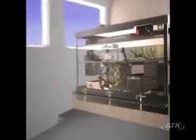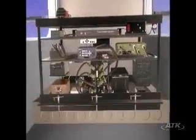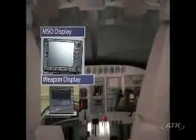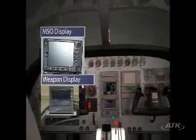Inside the aircraft, a few modifications are performed. The equipment rack has been modified to accept the additional components for the Hellfire missile system. A laser control panel is added to control the designating laser. The weapons display and the repeated MSO displays permit the pilot to have full situational awareness and visual confirmation of the target before missile launch.